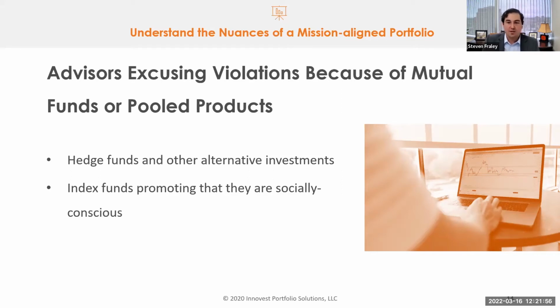And for most of our clients, they don't want to have that exposure, even if it's through shares of a mutual fund. But we do see, of course, with a lot of investment strategies, especially on the alternative side, that this may be the case. You're not going to fully be able to screen out those investments. In turn, you are still, again, providing financial capital to companies that you may not want to have association with or may not want to own within your portfolio.